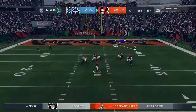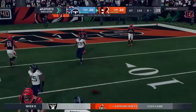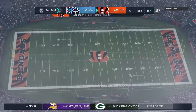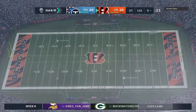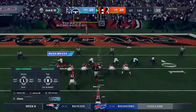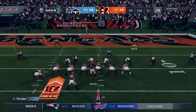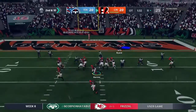From the shotgun, it's Burrow. And that's off the mark, incomplete. Just looking at it from a defensive perspective, when you break the huddle in the red zone, tight end is one of the guys you got to key on, because quarterbacks want the ball in their hands fast in this position, and they want to get it to someone. And in this case, he had the play. They just didn't complete it.